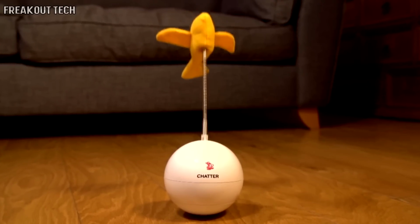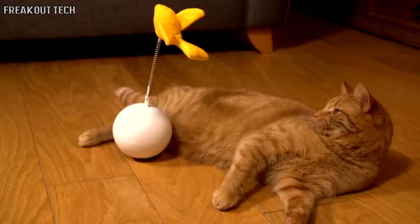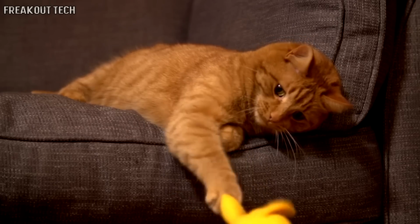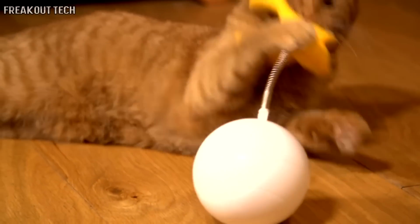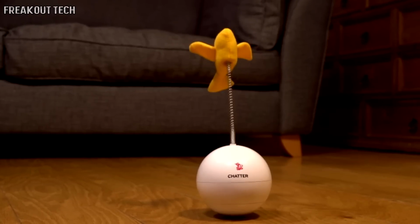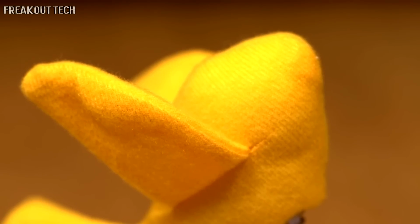FroliCat Chatter is an automatic teaser toy that features a moving and chirping canary that engages your cat in enthusiastic play. Just watch in amusement as your cat stalks the Chatter and tries to capture the canary as he swoops around and around. It'll keep your cat entertained for ages, but to save battery life, the FroliCat Chatter will turn off automatically after 10 to 15 minutes.